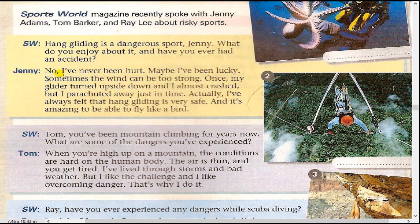Jenny: No, I've never been hurt. Jenny has never been hurt. Maybe I've been lucky. She was very lucky. Lucky, fortunate. She has good luck. Sometimes the wind can be too strong. Once my glider turned upside down and I almost crashed. The glider turned upside down and she was about to crash, to hit something. But I parachuted away just in time. Parachuted. You have a parachute, you open the parachute and you leave your aircraft.